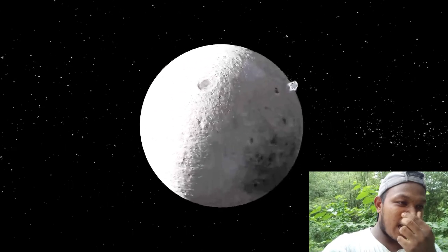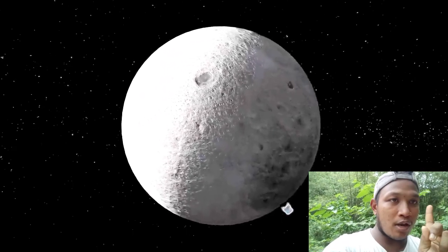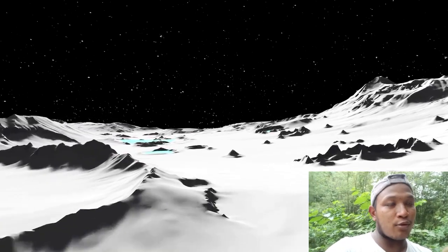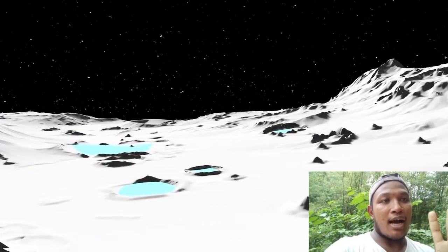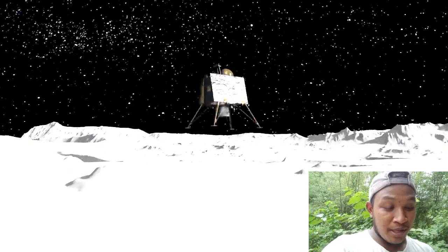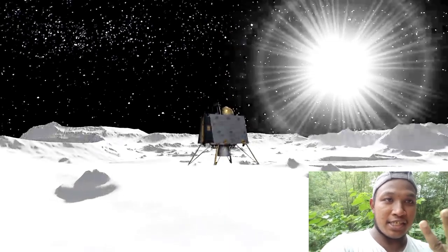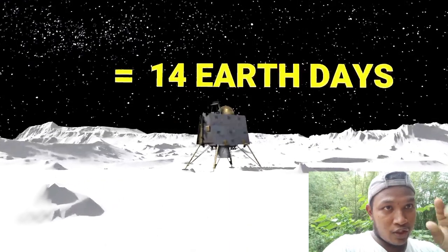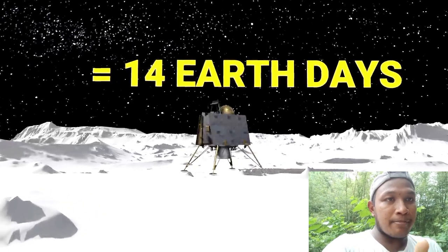Interestingly, the Russian Luna 25 is also landing on the south pole of the moon. This is one of the coldest parts of the moon and supposedly contains water, which is liquid gold in outer space. For this reason, upon landing, the Chandrayaan-3 mission will operate for 1 lunar day. Yes, that's right, but this is equivalent to 14 Earth days, as shown in these animations.